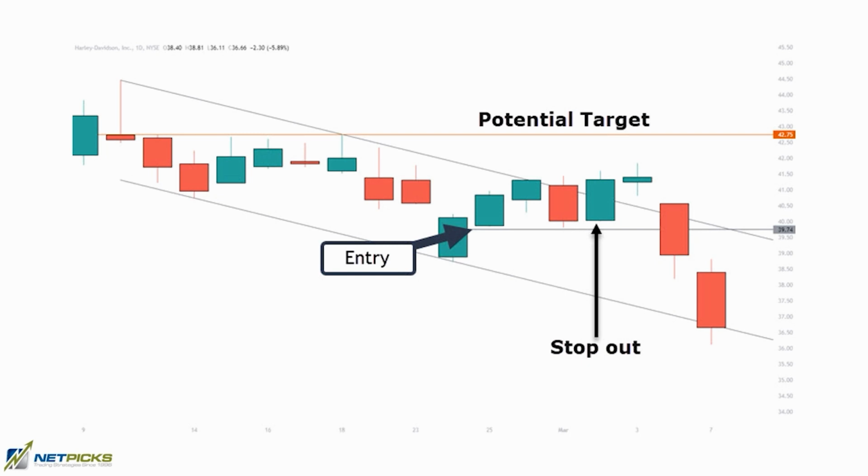The second day, price puts a marginal new high in, and I just put the stop loss under the green day. Then we get a consolidation day, so we just keep the stop where it was. And the next day, the price hits my stop and I'm out of the trade. And I would have been a lot better off just taking the profits at an R multiple.